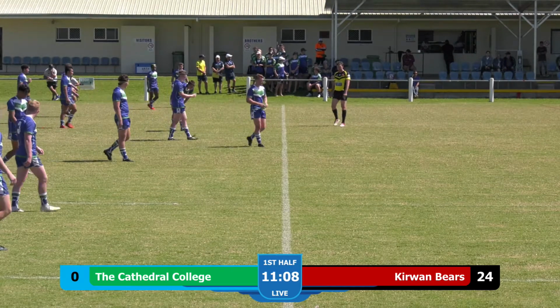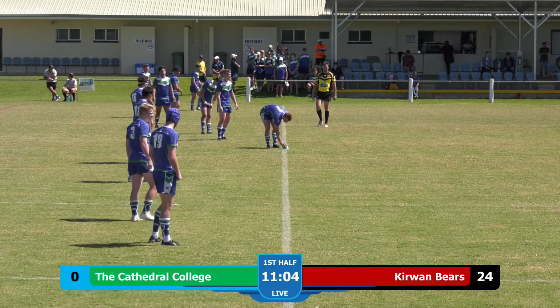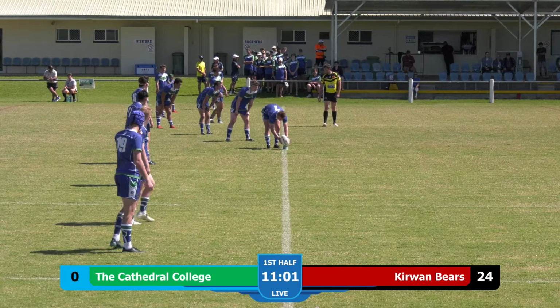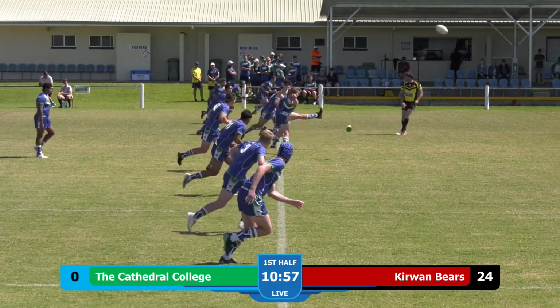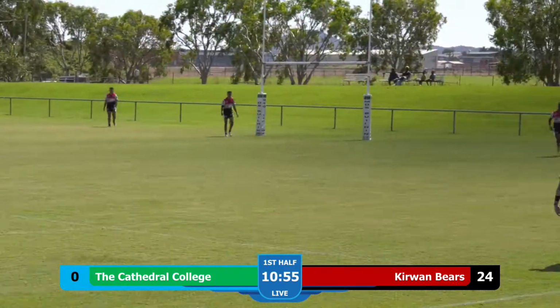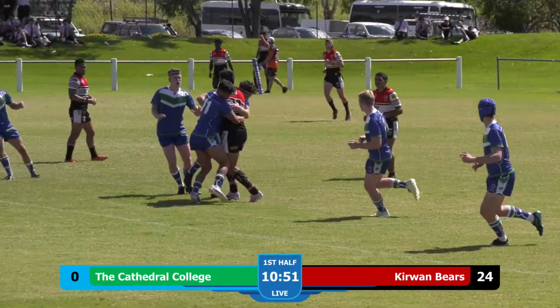And they've been very professional this afternoon, the Kirwan side. They've been really good in their attack, and they've been able to finish off most of their opportunities. So they're only getting a few opportunities from the TCC boys, but they're putting them under the pump with it. Right, and that kickoff wasn't what TCC wanted.